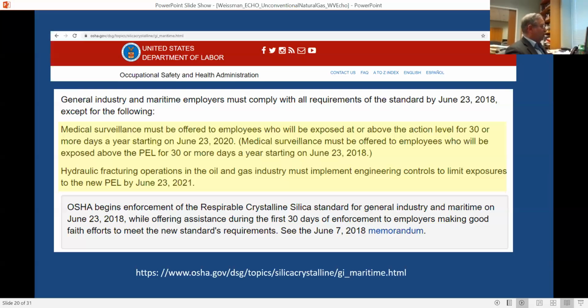And then hydraulic fracturing operations in the oil and gas industry must implement engineering controls to limit exposure to the new PEL by June 23rd, 2021. So hydraulic fracturing operations got a bit of a pass. Other parts of industry had to be controlling exposures in 2018, and hydraulic fracturing was given until 2021.